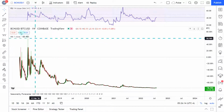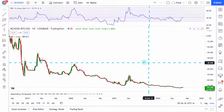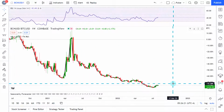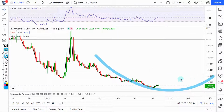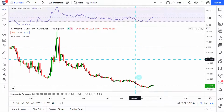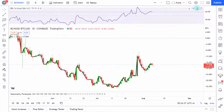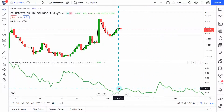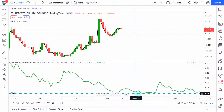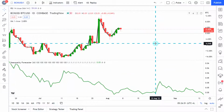Here is the relationship between Bitcoin Cash and Bitcoin. So you can see here that we are potentially forming a bit of a rounding bottom in this pair. So Bitcoin Cash has recently started to outperform Bitcoin. When we look here at the seasonality over the last 5 years, we usually see Bitcoin Cash underperform Bitcoin into the 17th of August, and then we do see a period of outperformance.